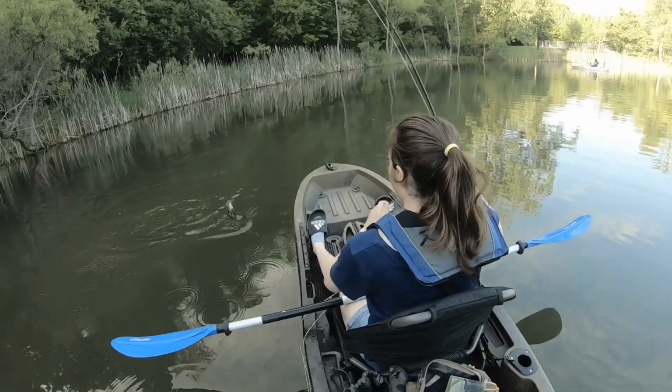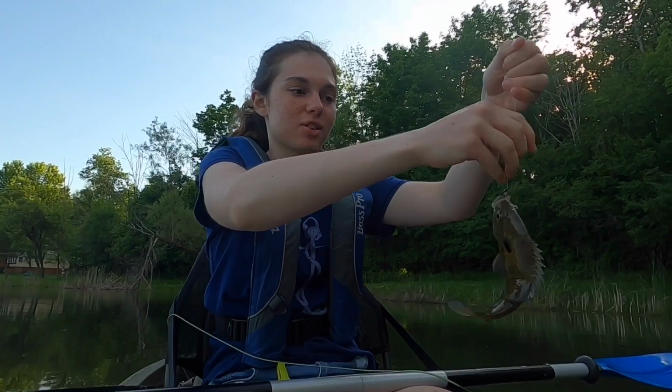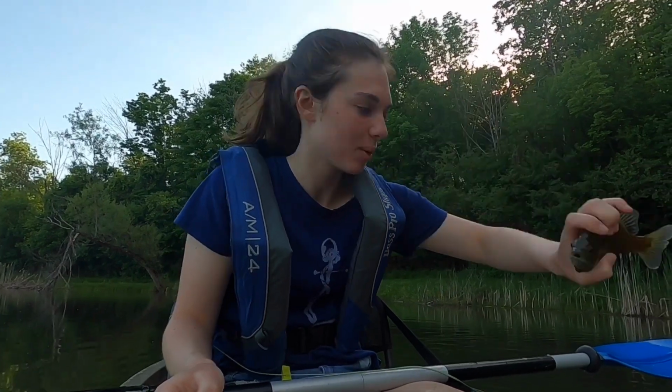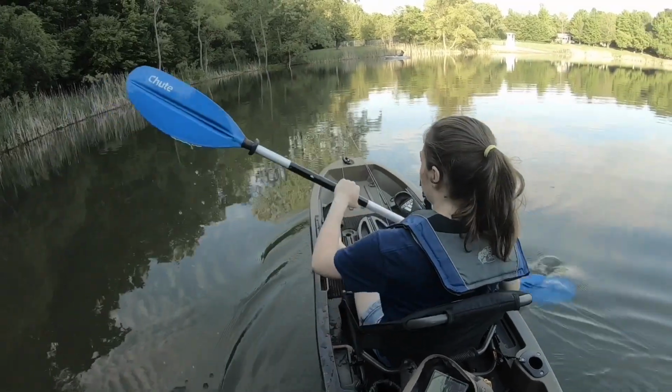And yeah, like I was saying, there's no wind, so it's definitely just the sheer force of these guys pulling on the line that's moving my boat right now. That guy's got some dark colors on him, but we're gonna get him right back. Thanks for biting, little one.